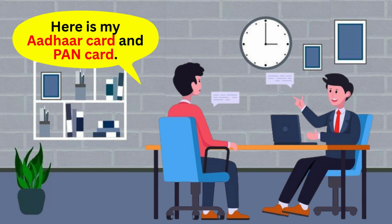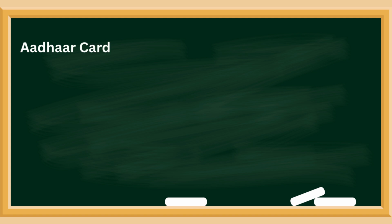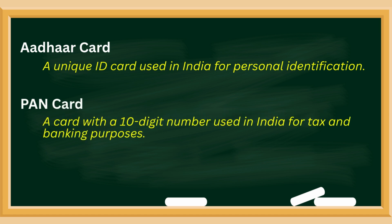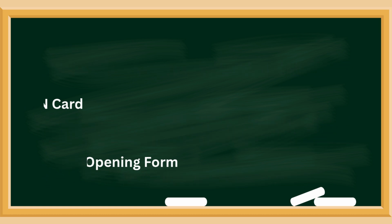Here is my Aadhaar card and PAN card. Perfect. Please fill out this account opening form. Aadhaar card, a unique ID card used in India for personal identification. PAN card, a card with a 10-digit number used in India for tax and banking purposes. Account opening form, a form you fill out to open a new bank account.